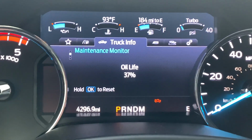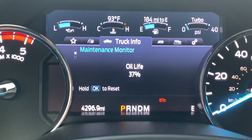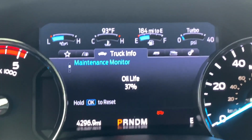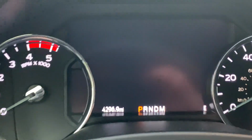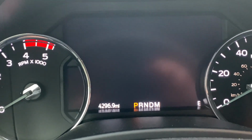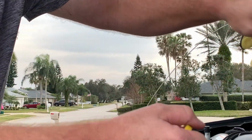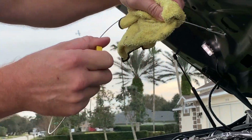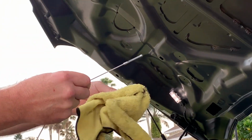So, all right, let's step outside the truck. I've had it idling. I'm gonna turn the engine off now. And let's go outside and see what it's all about. Oh, here, let me wipe it. Clean.